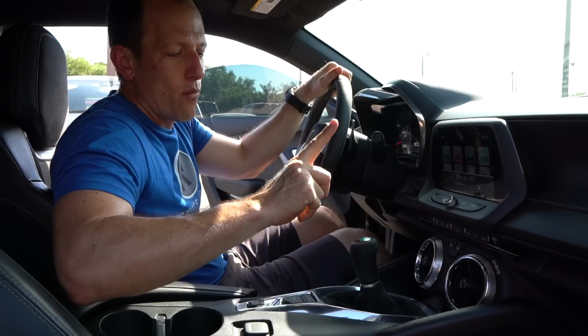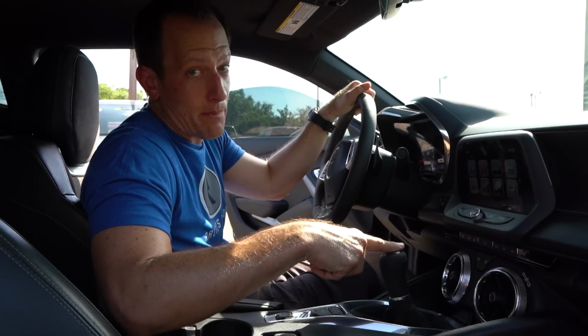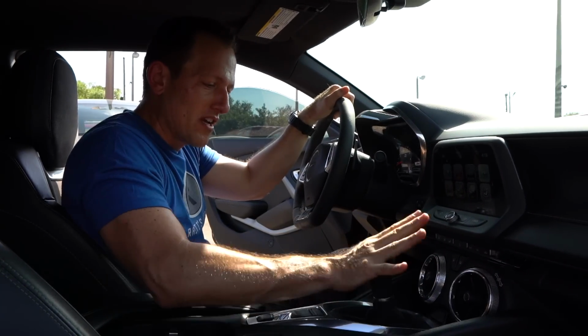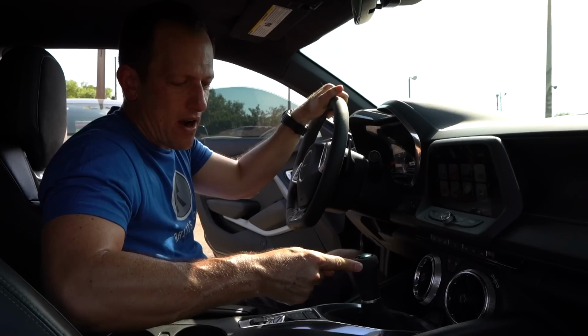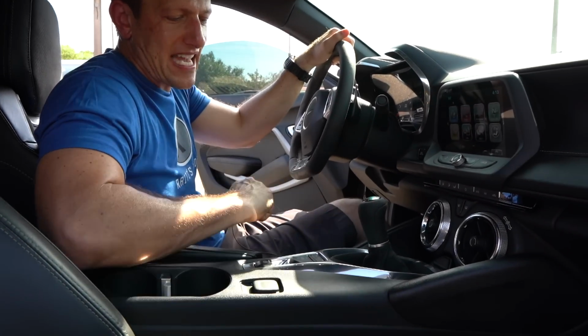This is where the magic happens. You know how at home your parents might have that room, they say knock before you come in? This is where you want to knock before you start rowing. Nice short throws, very mechanical feel, good engagement. On the SS 1LE, you do have Alcantara wrap shift knob, Alcantara shift boot. I like the way it has the SS badge here.